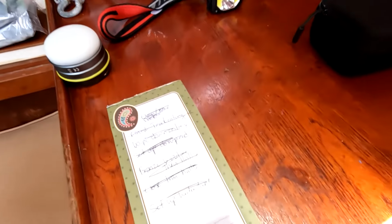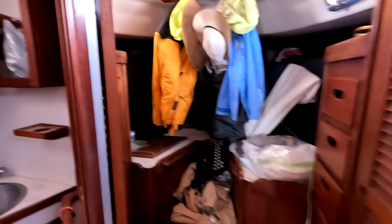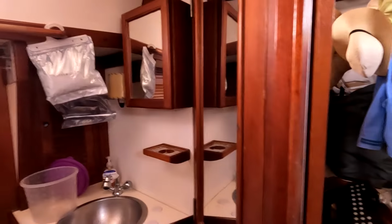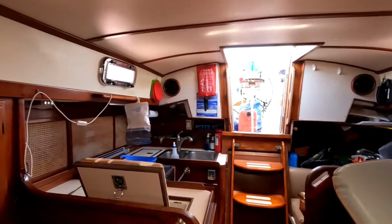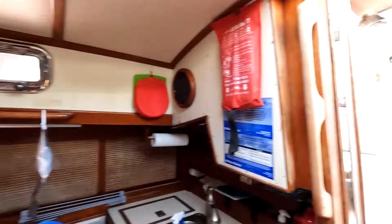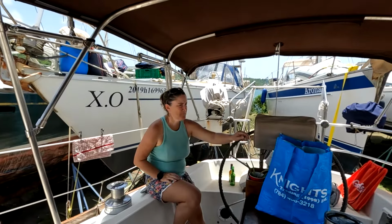Okay, look at this. Bunch of things crossed off the list. Like all the things. The water maker down below, all the through holes are closed. We got our damp rid bags hung up around the boat. Keep the moisture at bay. Wow, we're done a day early. Woo. Great job, Lindy.